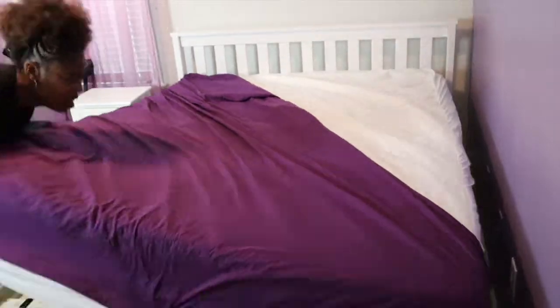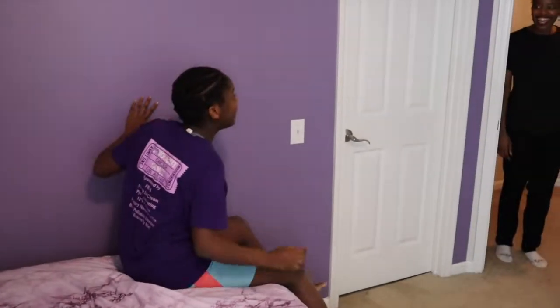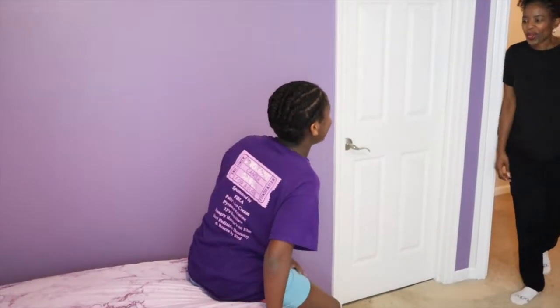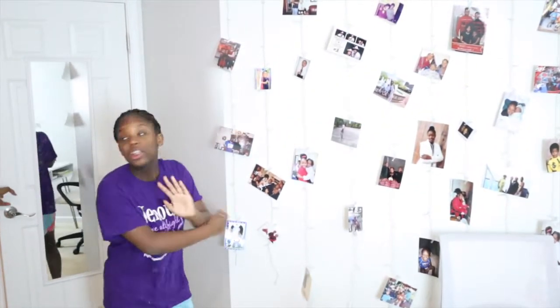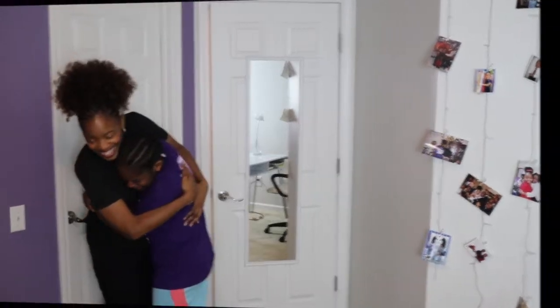My daughter loved her room. In a wall, Mommy. Oh my gosh, it looks so good. The picture. The LED. This is just what I wanted.